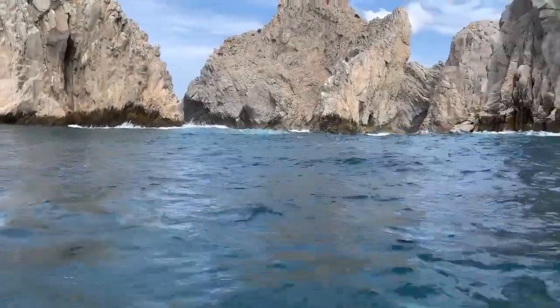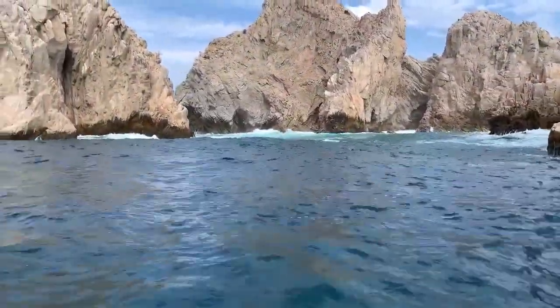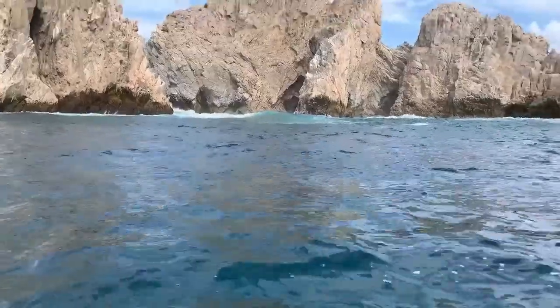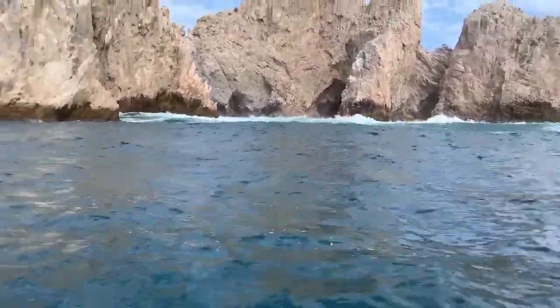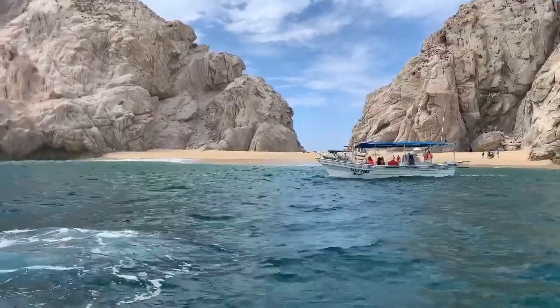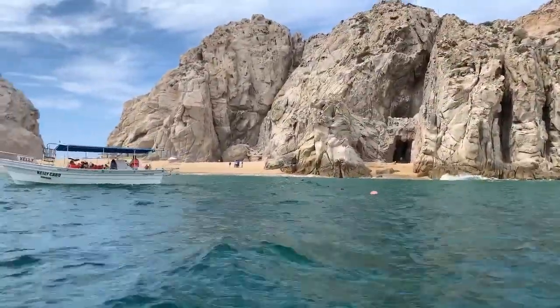Now, this tour took us on the way to the arch. Again, if you're in Cabo San Lucas, you have to visit this great landmark here. These are the rocks that have erupted from the Baja Peninsula, and it's where the Pacific Ocean meets the Sea of Cortez. Again, it's known as Land's End, and then right here you have Lover's Beach. Again, there's no facilities here, so if you want to get dropped off there, this is Lover's Beach.